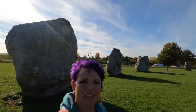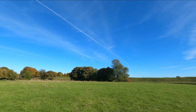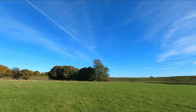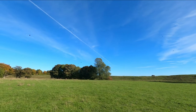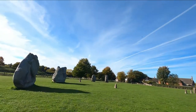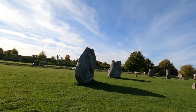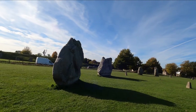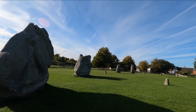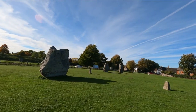So just to give you an indication of how big these stones are, the ones on the outside here of the sun circle. Don't know if you can see, hundreds and hundreds of crows everywhere. You can probably hear them. Okay, so as I said before, these were the stones that all felt like they had a beautiful personality. And you can see all the markers as to where the other stones were, either buried or destroyed.